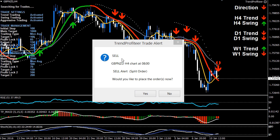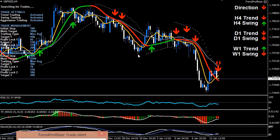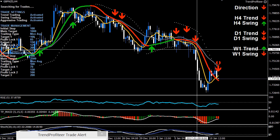I'm just about to take a trade, or considering a trade. It's a sell on the pound Kiwi. I'm just going to move this to the side, and we can see here that we've had quite a move down. So let's have a look here.